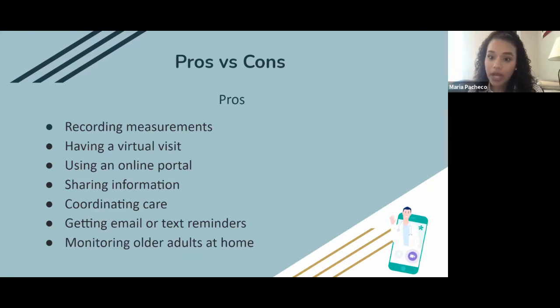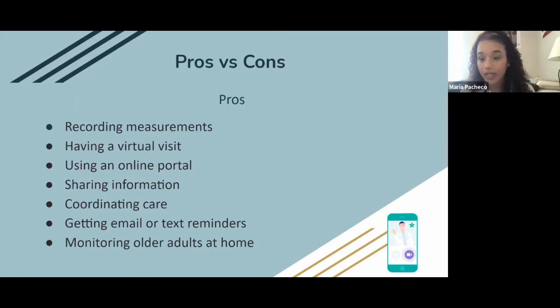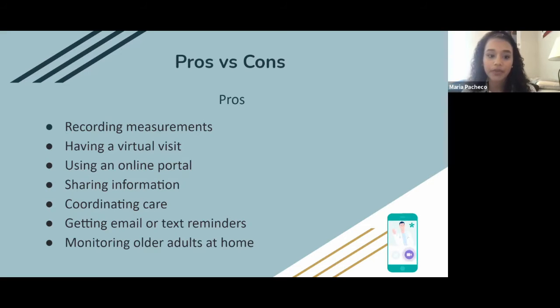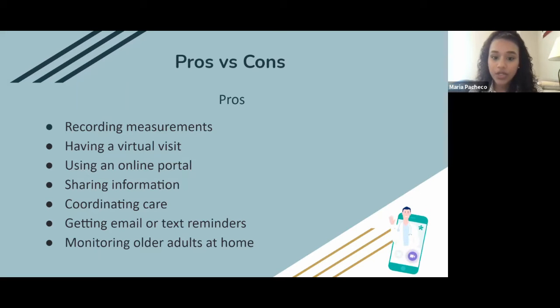Another pro is using an online portal, like we talked about earlier with MyChart or any other portal you may be using, to check your test results, request prescription refills, send your doctor a message, or schedule an appointment. I want to say something about this real quick because I used MyChart not that long ago and it was so good. I have to do a lot of blood work because my doctor asked me to, and I got the results at 3 a.m.